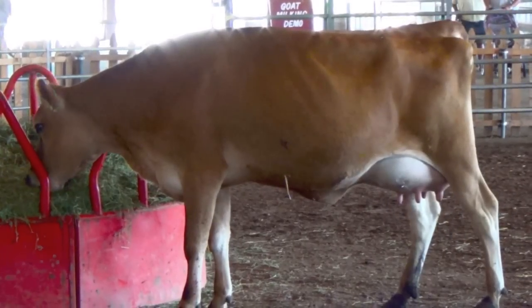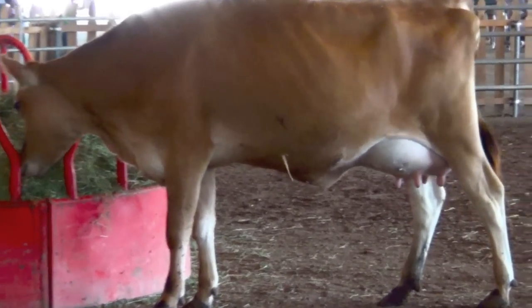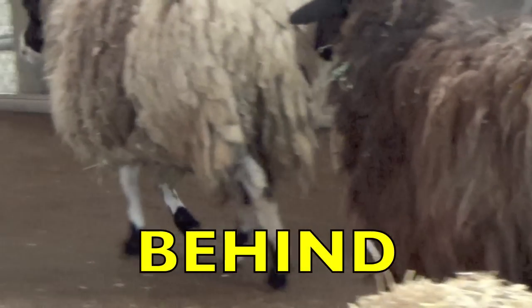Where is the cow's head? Between the red bars. Great job, you guys! Where is the brown sheep? Behind the tan sheep.